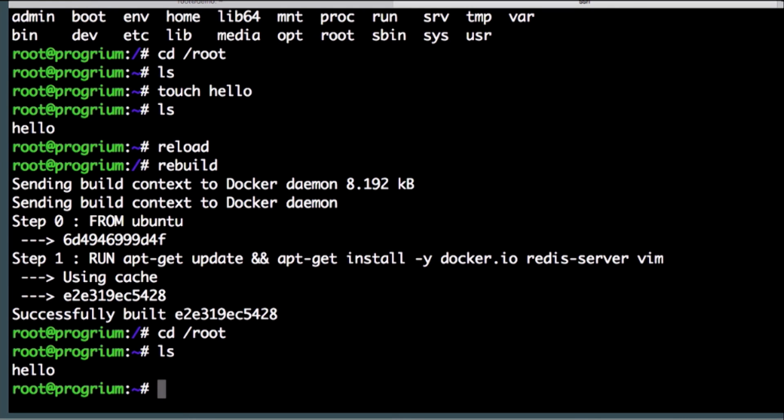The other thing is you can have tons of environments, as many as you want. You just have to name them. There's a command called switch, which you can call from within the container.